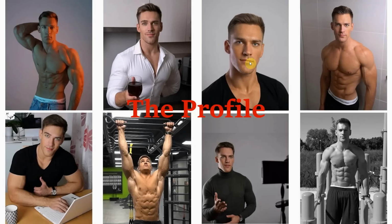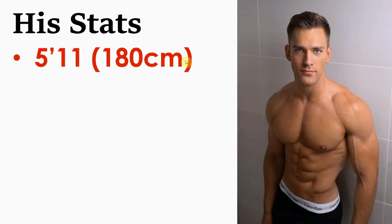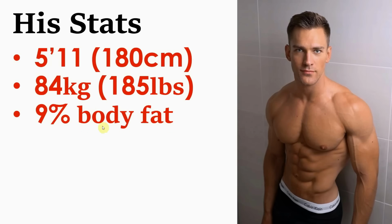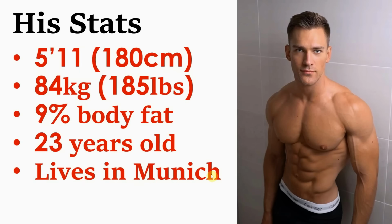In these 2, he looks like he's done some modelling work. So as a whole, these pics are definitely placing him in the top 10%, and are way better than the ones from the previous experiment which looked too friend-zonable. For a little more info, it's also worth mentioning he's 5'11" tall, 84 kg, 9% body fat, 23 years old, and lives in the 3rd largest German city, Munich, which has a population of 1.5 mil.